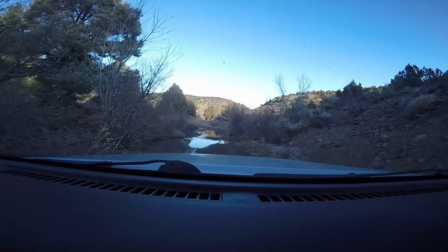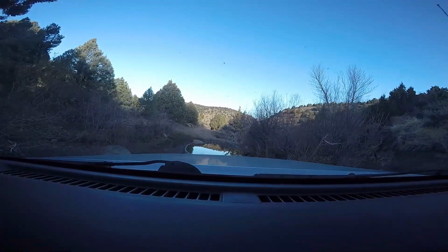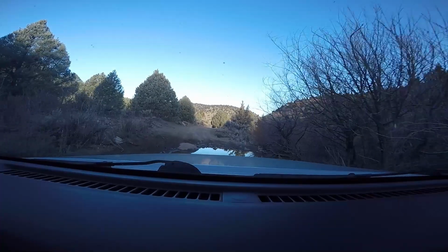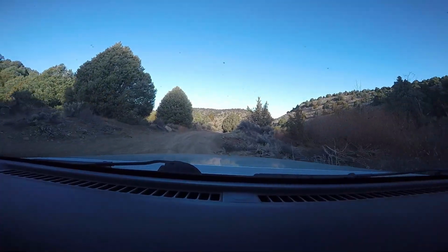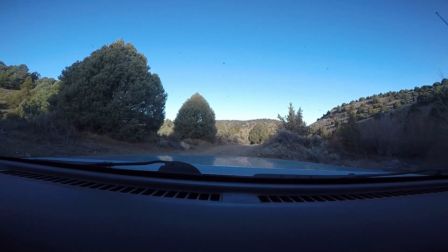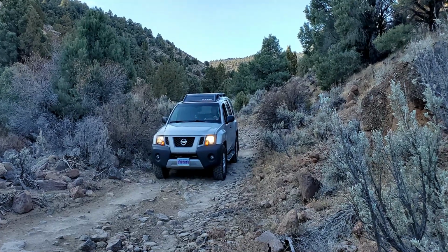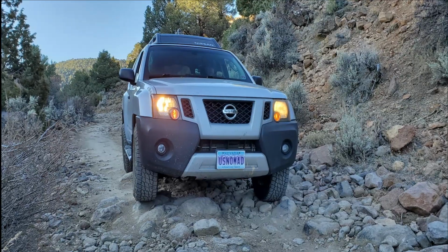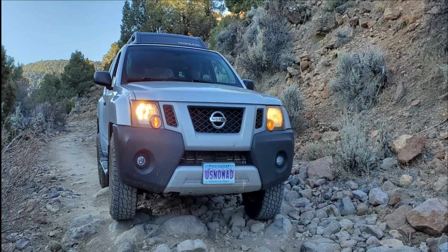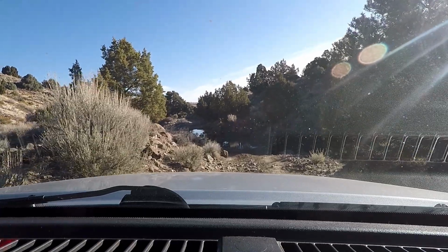So as you're looking at this right now thinking, oh, this looks like a lot of fun, and it is, but if you're in a stock 4x4, you're going to be going low and slow. In fact, I was in low range most of the way. I would say overall the difficulty is probably a 4 out of 5, and many of you have modified and even slightly modified rigs. You would just tear it up and have a field day out there.